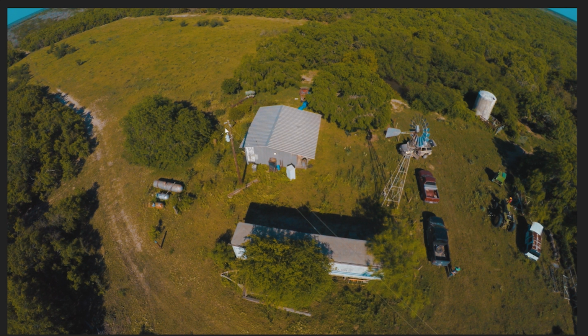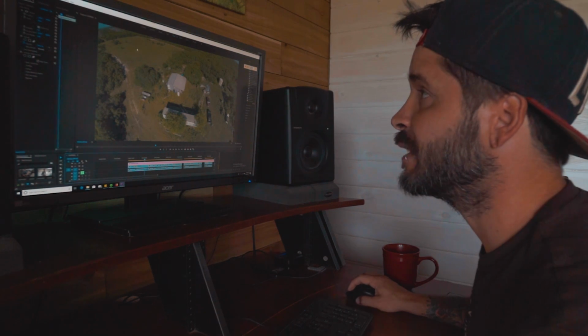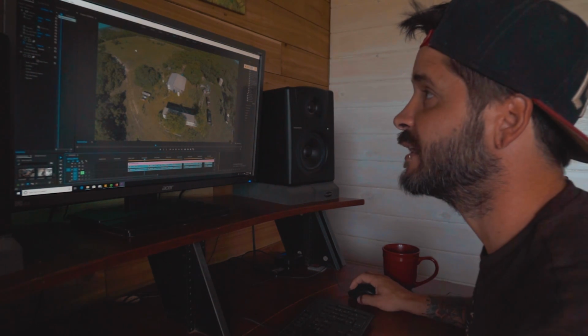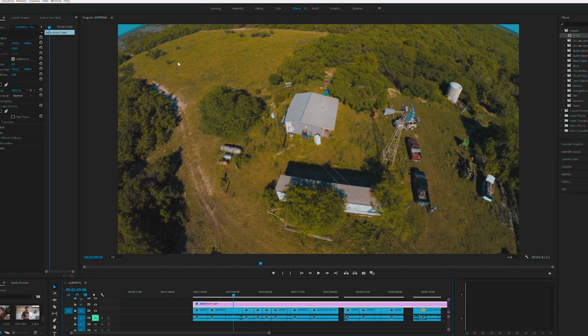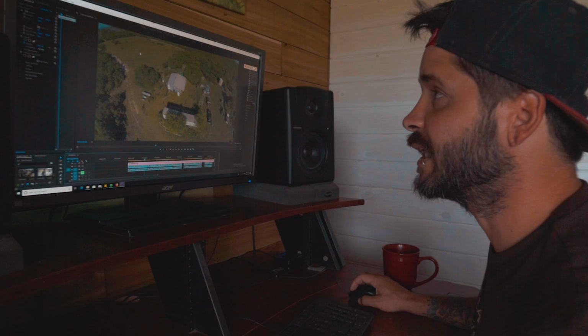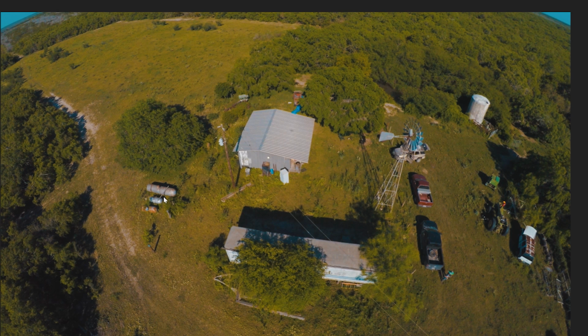Here's a better view. So as you can see, there's a huge opening right here. They used to grow wheat and stuff, I believe, so they could do dove hunting and all that. But on the other side of this little pathway is a whole other section over here. So it's a lot of open land right there. And then you see we got plenty of propane tanks out there.